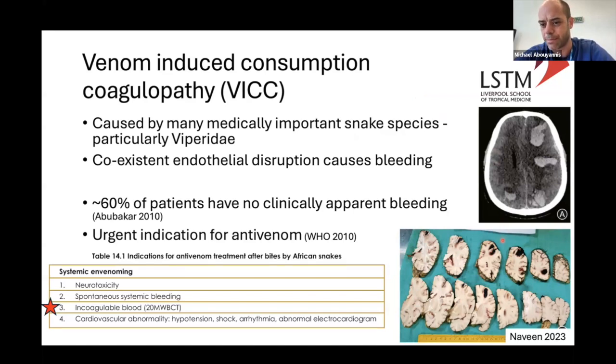So these are from the same patient. This CT scan shows an intracerebral bleed. These white areas are areas of blood within the brain. And this was, of course, fatal. And the post-mortem sections are shown here, where you can see the bleeding into the parenchyma of the cerebrum.